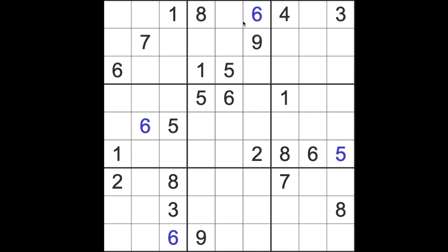Up in this block, we don't have a 2. 2 is in those squares. We don't have a 3. 3 is in these squares. We don't have a 4, which is also in those squares. 2, 3, 4. What's the other number? 7. 7 is in these two squares.